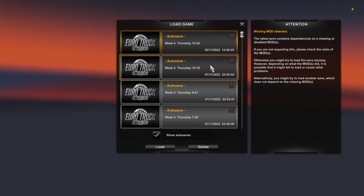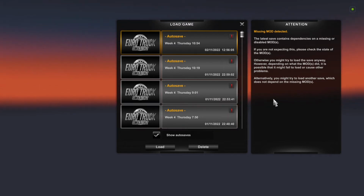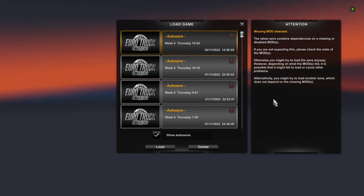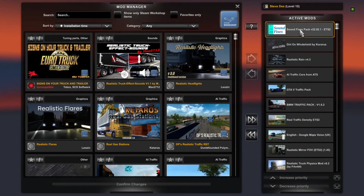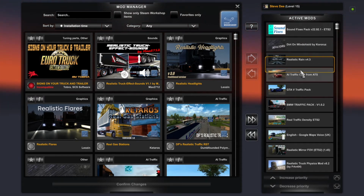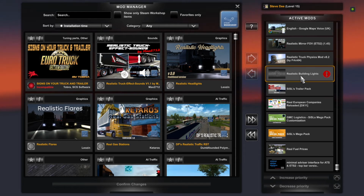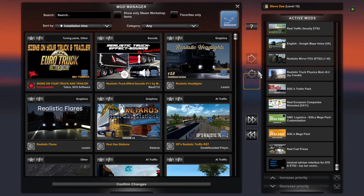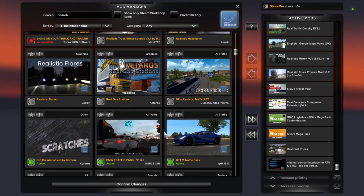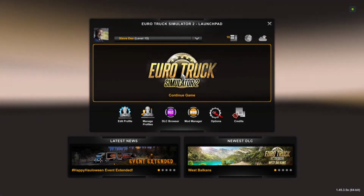And it's just showing me there, for some strange reason, I don't know why there's a missing mod there. Don't know what that mod could be. Let's just go back into the mod manager. I'm just wondering whether I've unsubscribed from one which should be in this list. Our realistic building lights. Although to be honest, that shouldn't be there, so I don't know why that's there. Really, that's weird. That shouldn't even be in the list. So hopefully that should have sorted it out. Let's try the game once again.